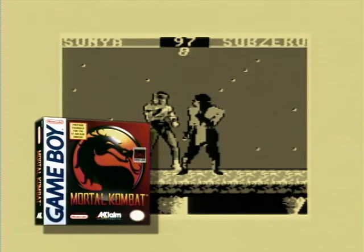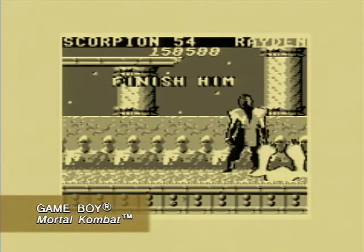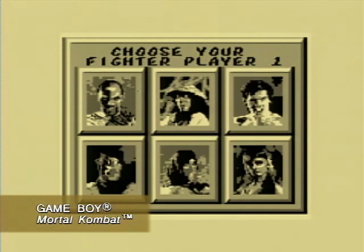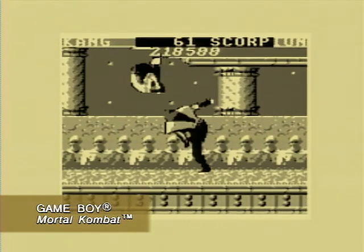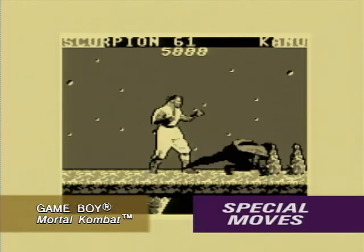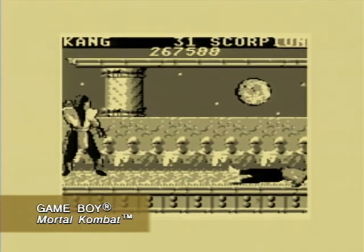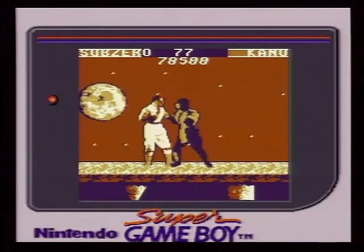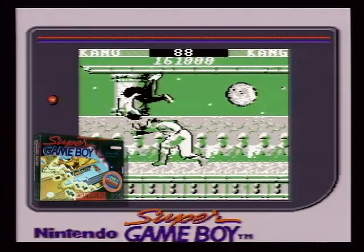The Ultimate Fighter game is now on your Game Boy. It's Mortal Kombat, and it's so realistic you can feel it. Choose from your 6 favorite martial arts masters as you battle up the tournament ladder in search of the Grand Championship. Use special moves unique to each fighter and perfect your technique with finishing moves to destroy your enemies. Now play your Game Boy games in color on your TV with the Super Game Boy accessory for your Super NES.